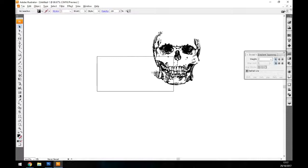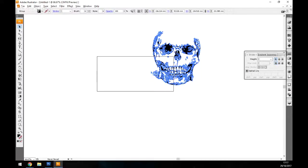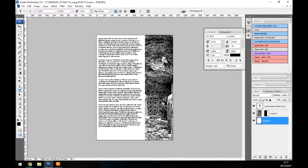What I'm going to do is take this nice skull that we've got in the background. I'm going to copy it. Just right-click, copy. I'm going to throw it into Photoshop or InDesign, or if you guys are using open source programs, these techniques will also work in the GIMP. They'll also work in Inkscape. They will work in Scribus.